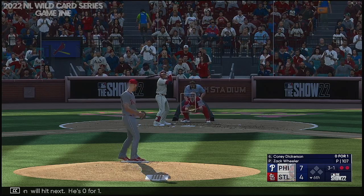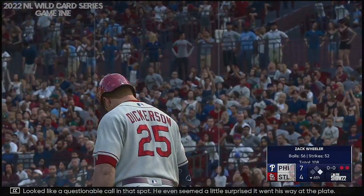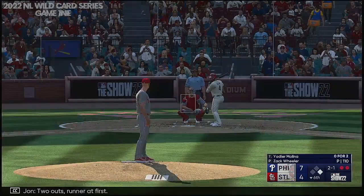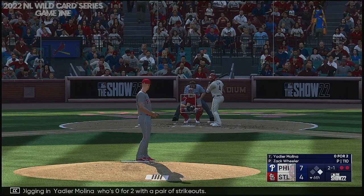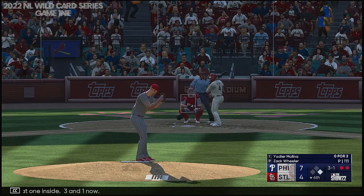He's 0-for-1. And there's ball four. Looked like a questionable call in that spot. He even seemed a little surprised it went his way at the plate. But as a hitter, you'll take that all day. Two outs, runner at first. Digging in, Yadier Molina, who's 0-for-2 with a pair of strikeouts. And he deals. That one inside, 3-1 now.